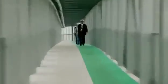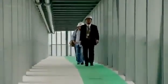This is the Bullet Train Research Centre. They don't let just anybody see their pioneering kit, and I'm shadowed at all times.